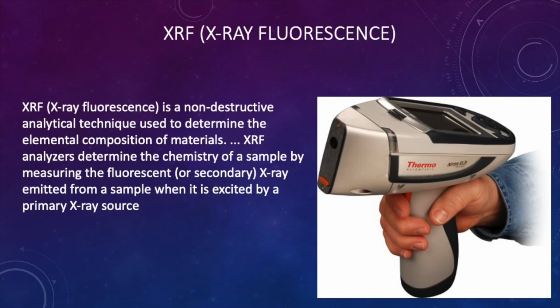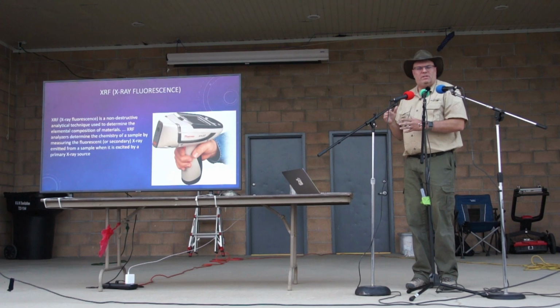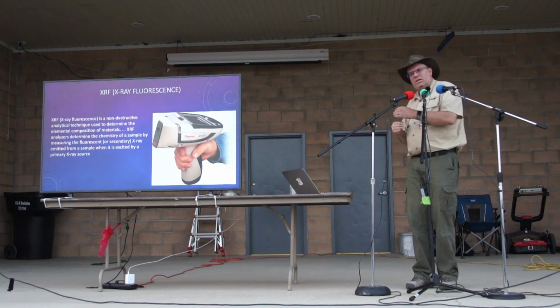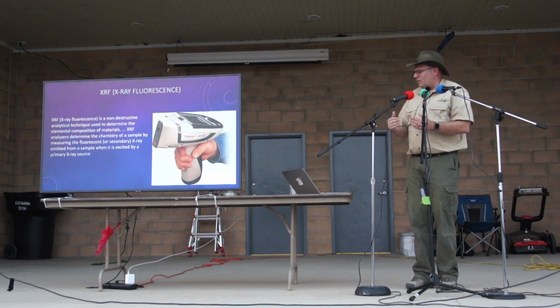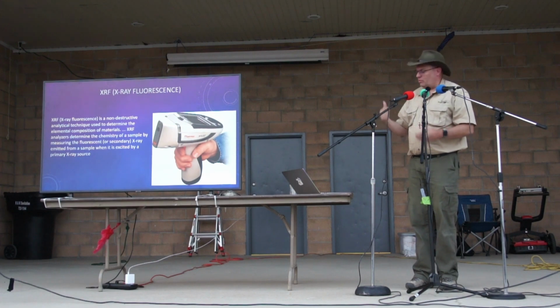The next thing I want to talk about is XRF. It's an X-ray fluorescent. It looks kind of like a little gun. What that does is that's a non-destructive analytical technique used to determine the elemental composition of materials. So anything on the periodic chart, it'll try and break those down for you and say, oh, there's this much gold or this much silver in your material. And this is a great thing to use out in the field because back in the day, they didn't have a handheld one. But now you can get handheld ones, which worked great.